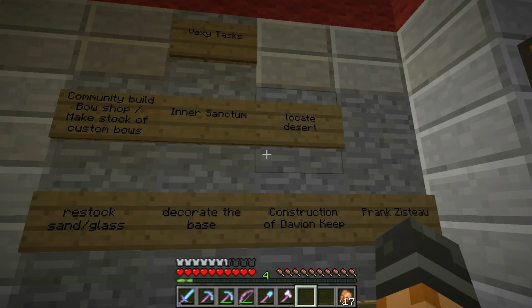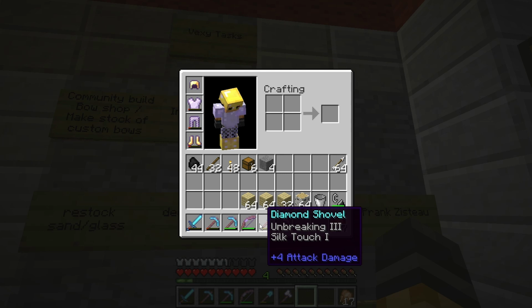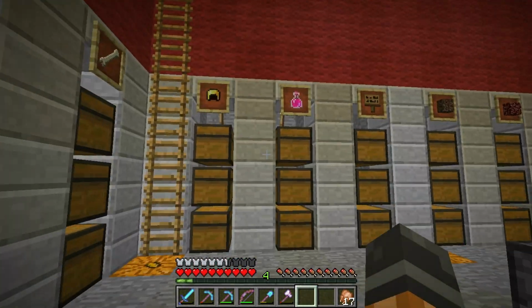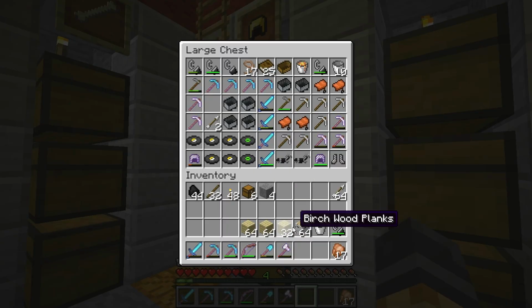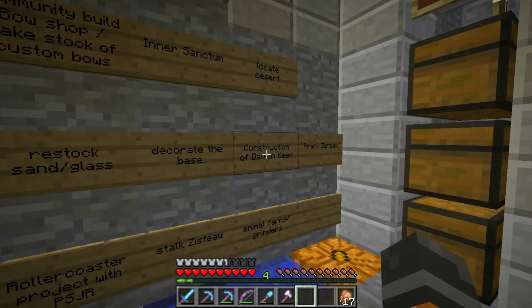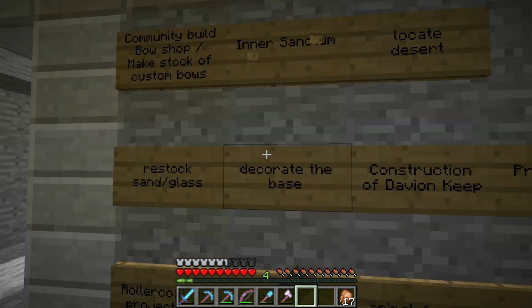I need to find a desert where I can mine large quantities of glass. Yeah, mine glass with a shovel in the desert. No, dig sand and then get... do I have another shovel? No, I don't. I just need lots of sand, and I need to just go strip mine a desert. But that's been on my to-do list for a very long time.